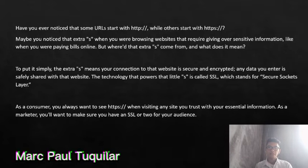The technology that powers that little S is called SSL, which stands for Secure Sockets Layer. As a consumer, you always want to see HTTPS when visiting any site you trust with your essential information. As a small marketer, you'll want to make sure you have an SSL or two for your audience.